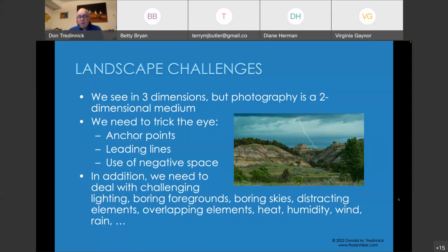And with heat, we have what's referred to as heat shimmers. They're these little waves that you see as you look across. If you're taking a photograph of a prairie, as an example, you'll see these heat shimmers. They'll actually affect the image quality. And then things like wind and rain and all of the other things that come into play.